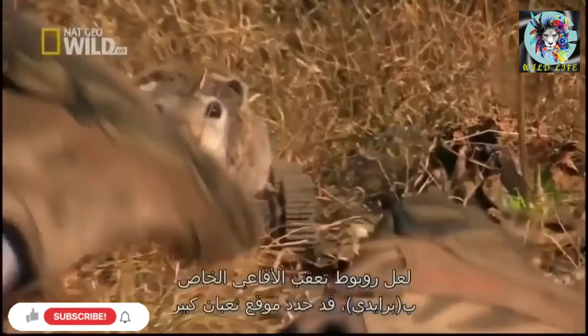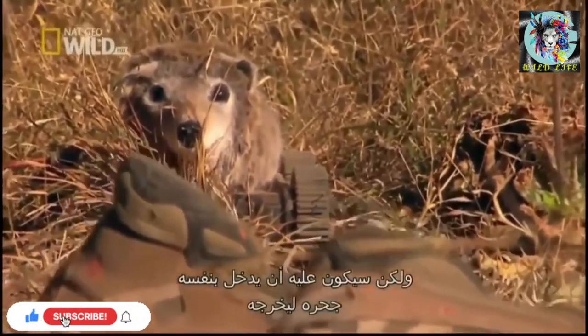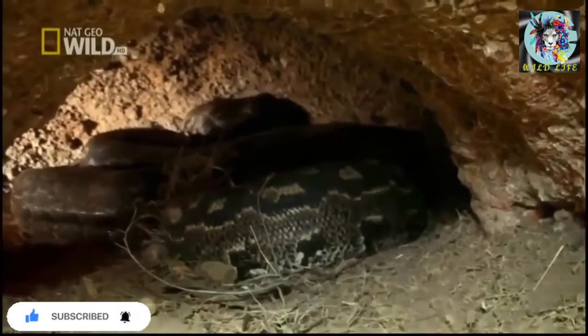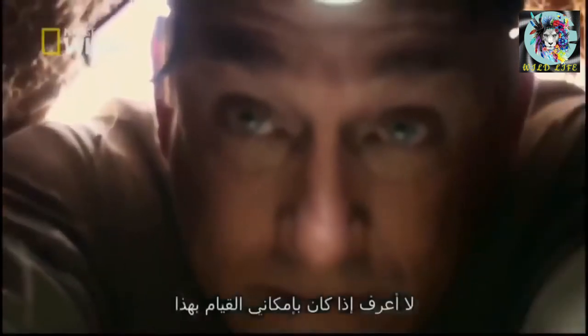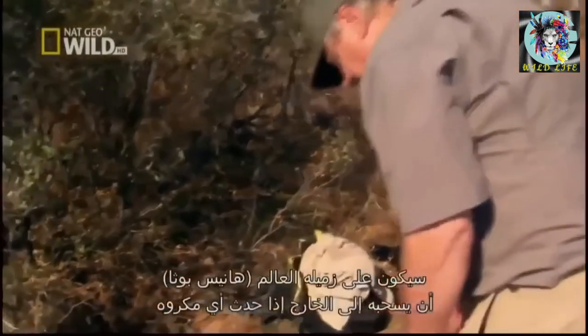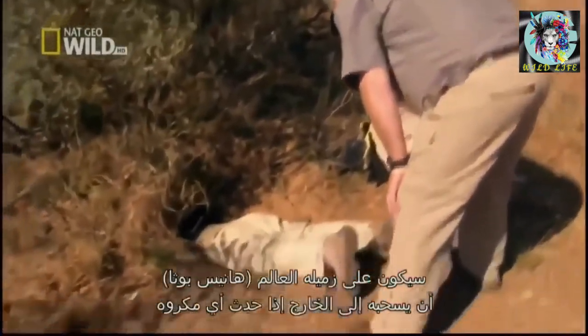Brady's snake tracking robot may have located a python, but he's going to have to go in and get it. Yeah, I see his head, it's in the very back. You know, the problem is the chamber's just not big enough to accommodate me and the snake. I don't know if I can do this. Hannes? Yes. You stay close to my feet. Okay. Fellow scientist Hannes Botha will have to pull him out if things go wrong.